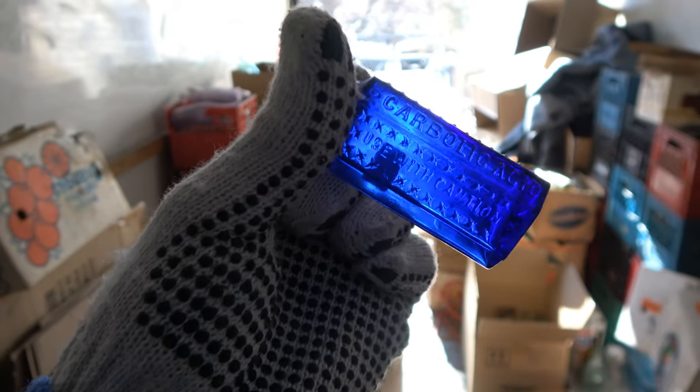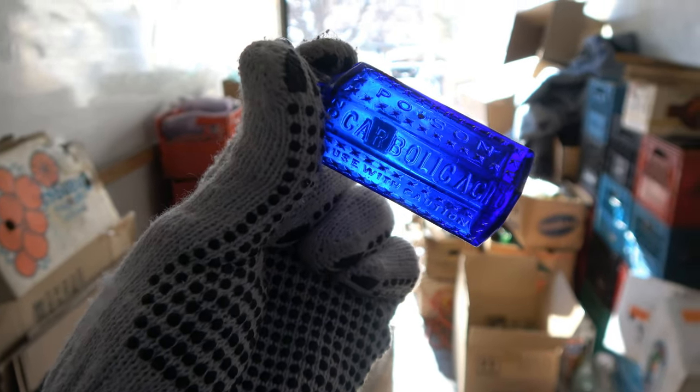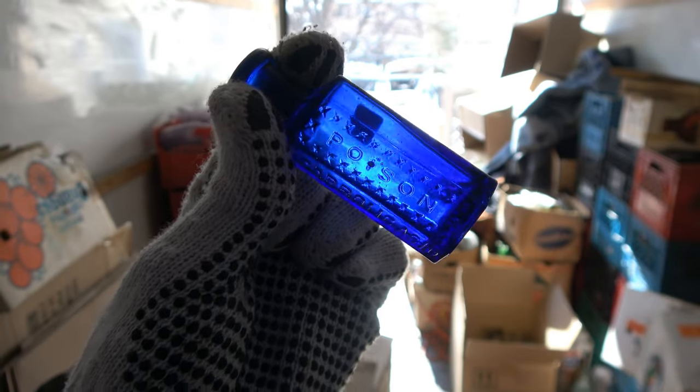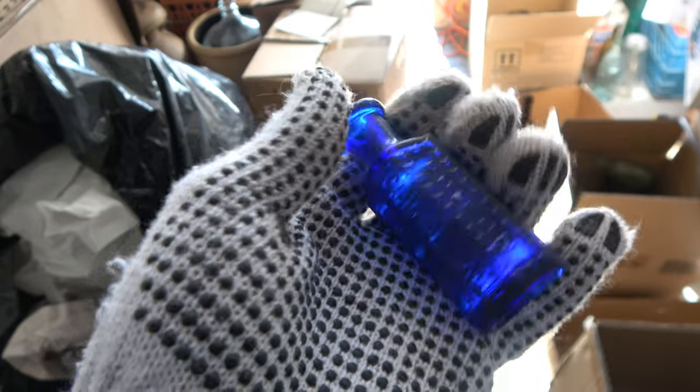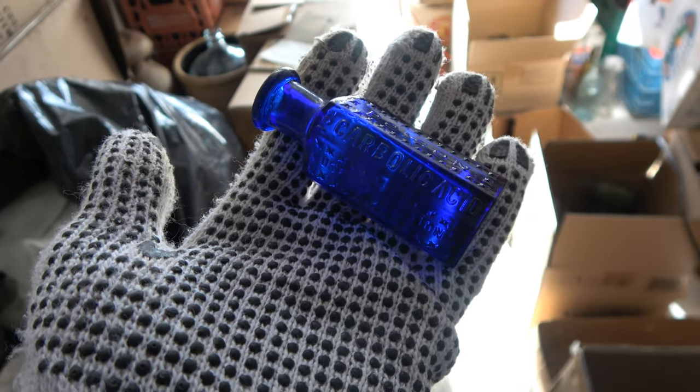Oh, look at that, Canadian carbolic acid poison, coffin poison. Heck yeah, these are all applied tops as well. Man, the thumbnail to this video is gonna be a banger.